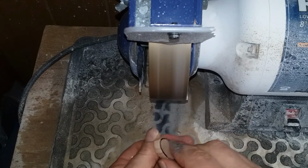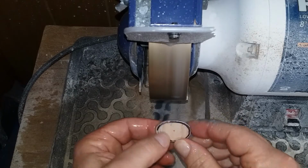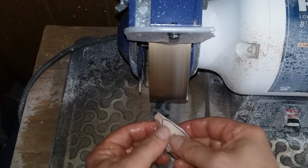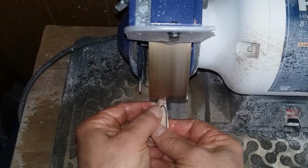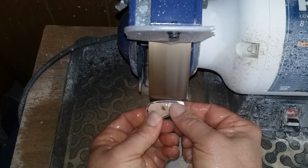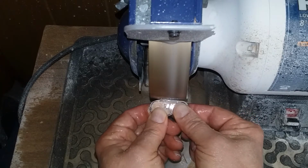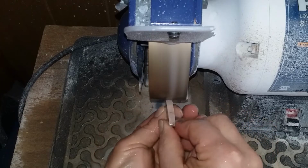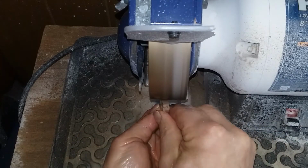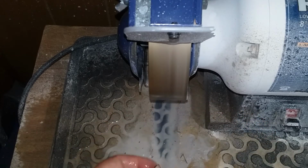And I think what I'll do is I'll get these down to about the shape I need, and then finish shaping them up on the 300 grit wheel to avoid too much chipping away. Yeah, this is shaping up pretty darn quick compared to some of the stuff that we've cut here. I actually need a little more water. Okay, I think that's good enough for now.